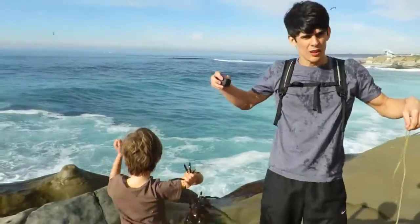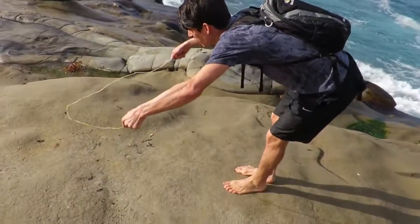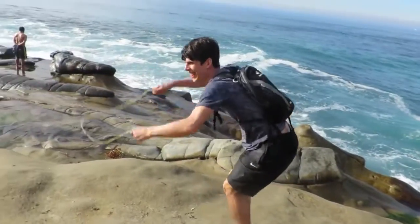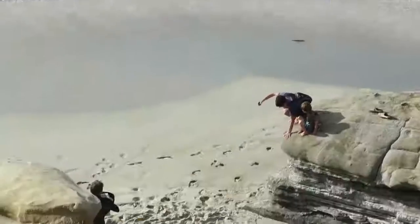Look, nature's jump rope. I'm gonna throw it out in the ocean. Goodbye, seaweed. I'm gonna jump rope with the seaweed, kids. Ready? Yeah. What? There's the boys. Right there.